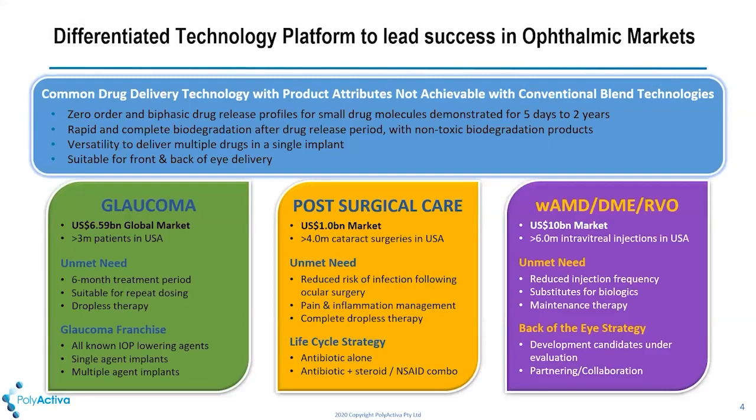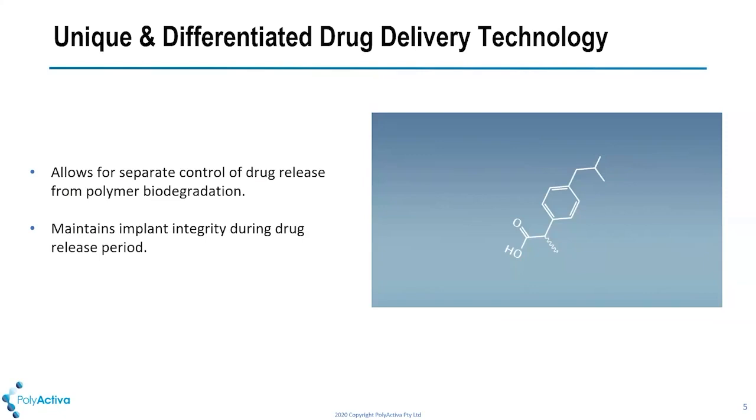We use a common delivery technology that provides separate control over drug release and implant biodegradation to ensure each product is tailored for its market application. We have single agent clinical assets in each of the glaucoma and post-surgical markets and are seeking to extend our pipeline in each of those markets with multiple agent implants. We are targeting a 6-month treatment period in the glaucoma segment and to substitute existing standard of care drop therapy with a single implant in the post-surgical segment. We also intend to expand our portfolio to include back of the eye assets to treat conditions such as wet AMD and DME.